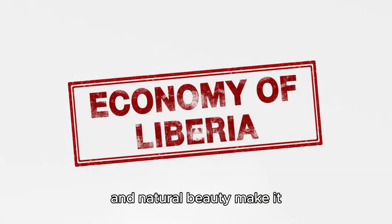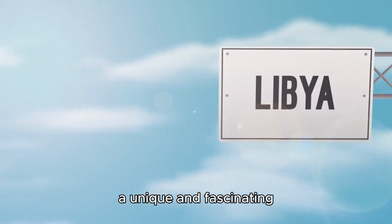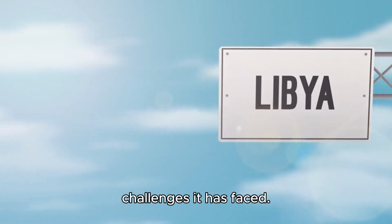Liberia's history, culture, and natural beauty make it a unique and fascinating country, despite the challenges it has faced.